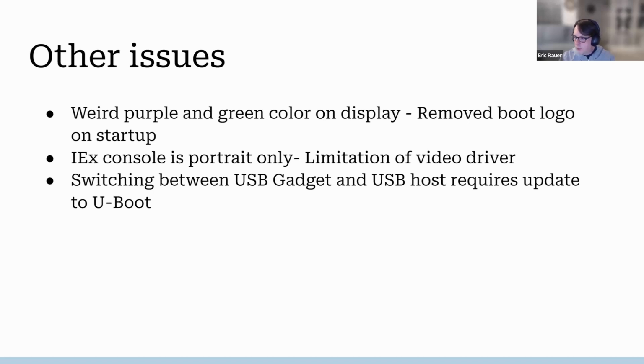The console was portrait only. This ended up being a rabbit hole that went a lot longer than I thought. Basically, as I dug through the kernel config and looked at the source code, the particular video driver I'm using does not support rotation. This is one area where the Raspberry Pi does a great job, with their VC4 video drivers supporting rotating panels and other things.